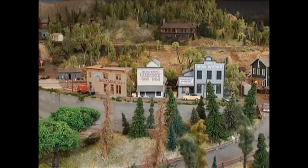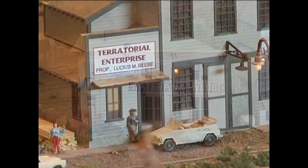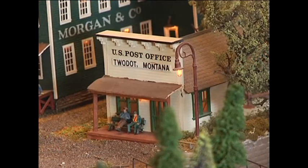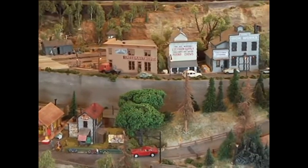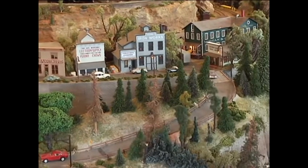Two Dot has a sizable commercial area and includes the State Bank of Two Dot and the Territorial Enterprise newspaper, run by none other than Lucius M. Beebe, the famous railroad author. There is also a post office in town. This is one of the original sections of the layout, decades old now. It's pretty amazing when a model railroad becomes a piece of history.